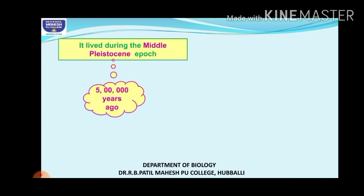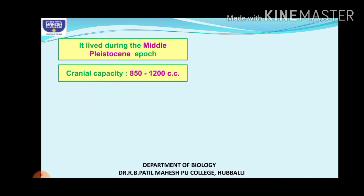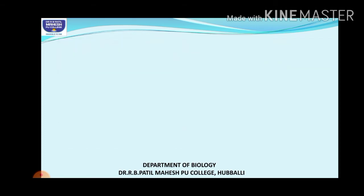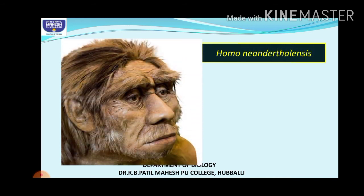They also lived in the Pleistocene epoch around 5 lakh million years ago, and the cranial capacity, but here children, see the difference? The cranial capacity of them was much more increased. It was 850 to 1200 cc. That means they were still more skilled than the Java man. Then their facial structure was almost similar to the Java man itself. That is, their protruding eyebrows, the chinless face, the slanting forehead they had. There was no chin. Okay, almost similar to the Java man.